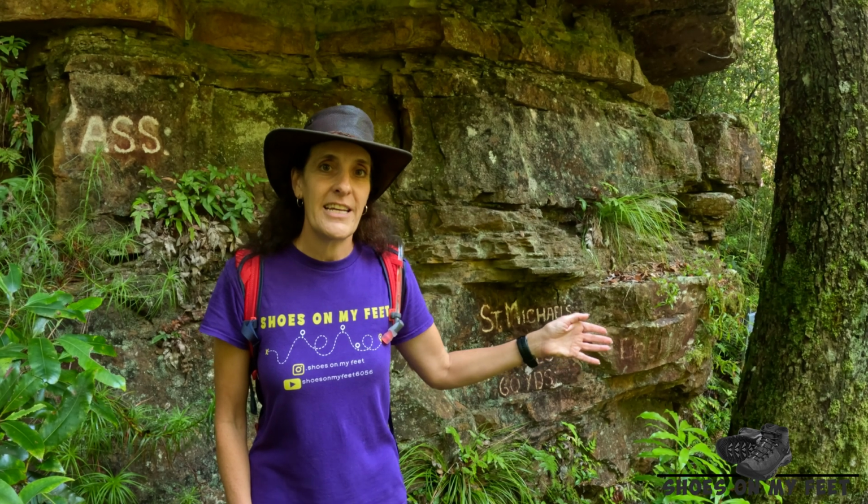After visiting St Michael's Falls, you've got a couple of options. One is to return to your car via Dantes Glen. The other option is to continue along Empire Pass. A medium loop would take in the Bluff Lookout and Fairy Falls. A longer loop, which is what we're doing today, continues along Empire Pass around to Frederica Falls.